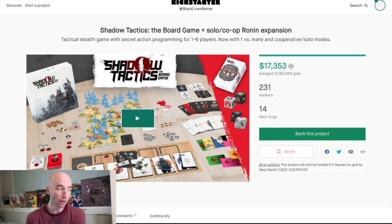That makes me a little bit wary, but I'm also not a huge fan of the hidden movement type game, so this doesn't appeal to me in that sense. But Shadow Tactics is a very well-regarded IP, I believe from PlayStation originally, from the PS4, but also it's been ported elsewhere. And they're basically doing a 14-day campaign to allow people who missed the first campaign to get in basically at the same pledge level, at the same price.